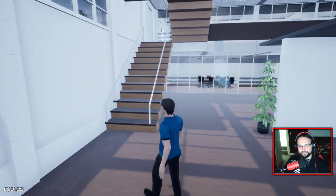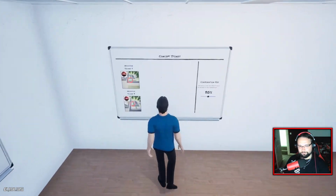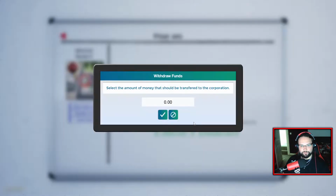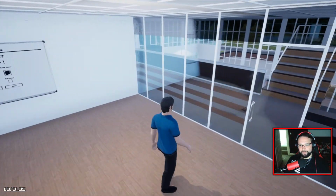Let's see if I can take any cash out of my older shops. Maybe. I can't take anything out of there because you're losing cash, because I've not had a chance to visit these stores. Transfer funds, withdraw, give me $2,000, please. These stores are generally full by this point.